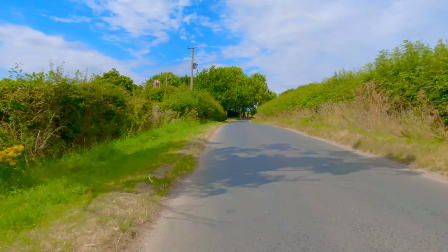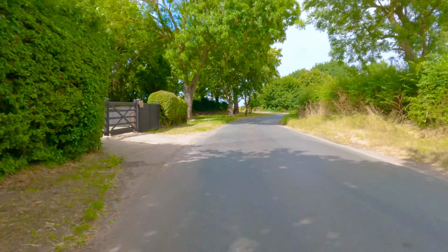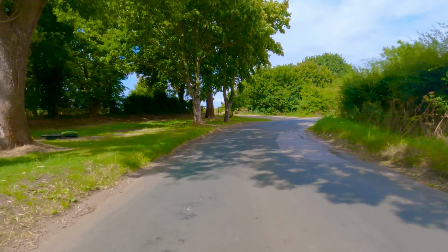Now, I haven't been out cycling much this year at all due to weather and time constraints. So this will be one of my first few rides out this year. And it's starting to rain a little bit. There's a few spots of rain coming down. It's not bad. It's quite refreshing. Oh, look. I don't know what that was, a goldfinch maybe.